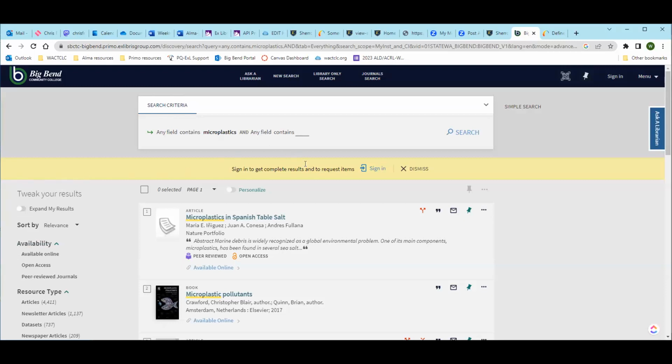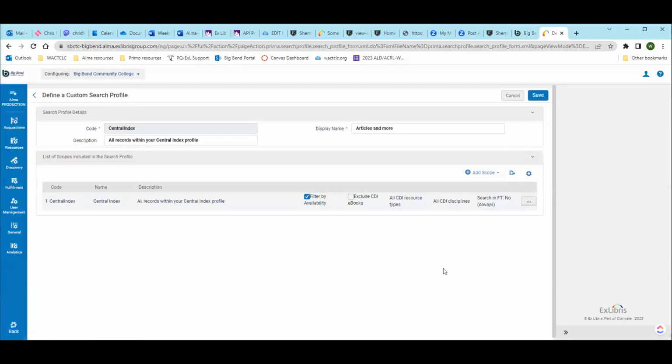Yeah, that screen that you were on, that configuration screen, there's also that exclude CDI ebooks. Mm-hmm. And what was the deal? So if you check that box in a situation where you have a record coming from Alma, but there's also a record for the ebook in CDI, you won't get that duplication. You'll only see the ebook record that comes from Alma.